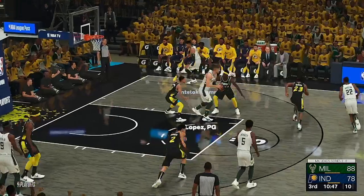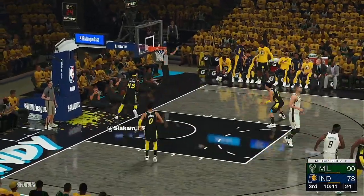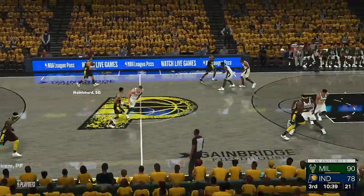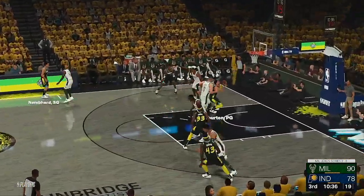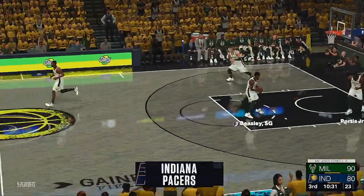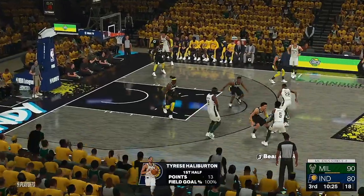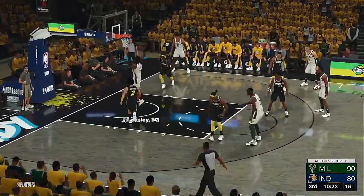Antetokounmpo, pass to Lopez. Kicks it out to Antetokounmpo. Count that one. 12 points for him. You see improvement from Giannis every season in his decision-making, especially recognizing when to rise and fire. Good on the bucket. Excellent execution coming out of the break. They've taken three shots and made three shots.